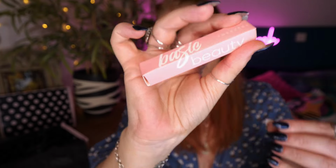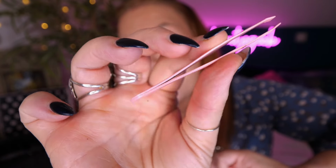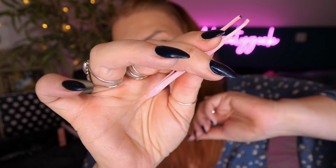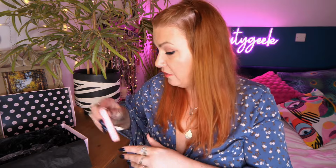And then lastly, this is Basic Beauty, and we got some tweezers. Cute tweezers. Tweezers are always handy. Yeah, I use them all the time to apply false eyelashes, so I've usually got a load of mascara and a load of glue stuck there. So yeah, I've got quite a few of them. Always handy to pluck out the odd chin hair on the go as well. So we got some tweezers there, and those are all the products inside the November Glossybox.